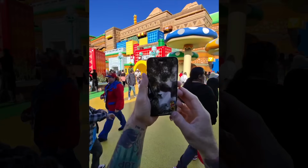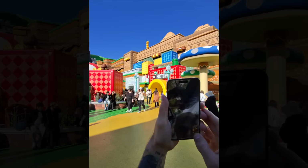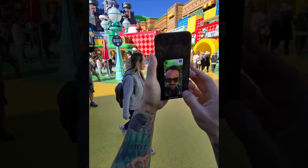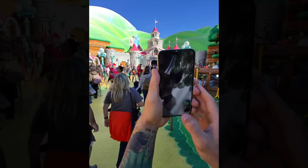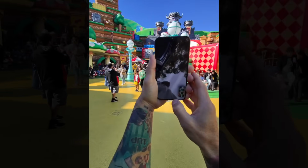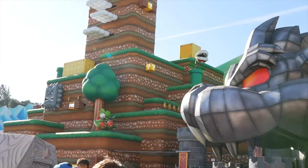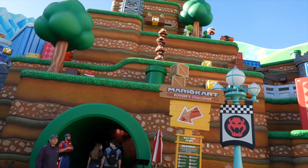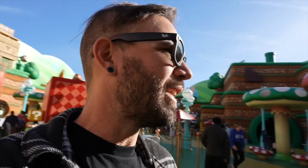Remy, look what I found. It's the Goombas. Wait, where'd the Goomba go? Right there. Did you see the Goomba? And then Princess Peach's house. And there's Yoshi. The attention to detail is insane. I mean, seriously, the spinning coins and everything. I want to appreciate the level of... Actually, I'm gonna get in line first.